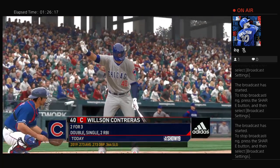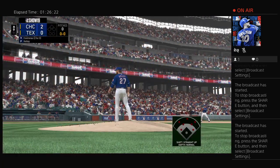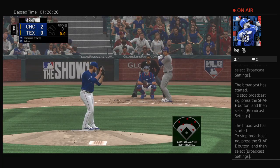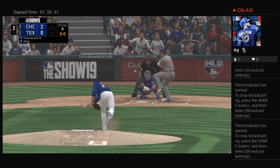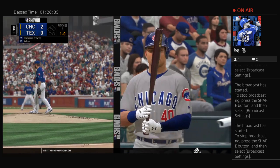Into the box, Willson Contreras. He's 2 for 3 and looking for more here. Number 40, Willson Contreras. He's ready. Here's the first offering. Here we go with inning number 9 as the first pitch misses for ball 1.